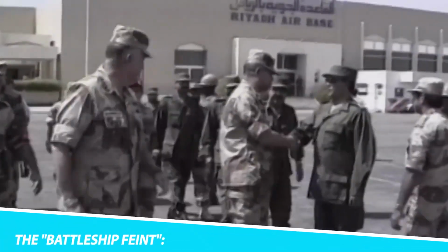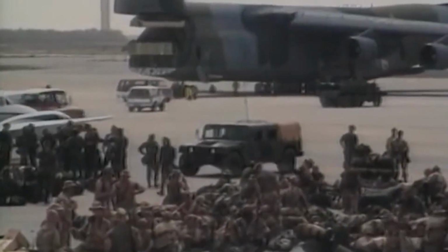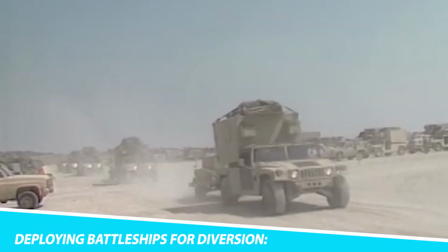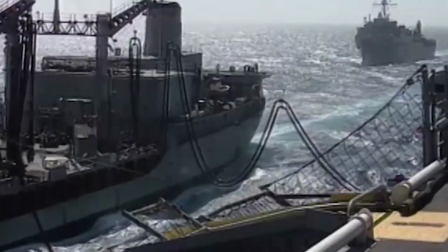The battleship feint. To execute their plan, the coalition deliberately leaked information to the media and military intelligence, suggesting that the battleships would play a central role in the impending ground invasion of Kuwait. This misinformation created a psychological effect on the Iraqi leadership, who believed that the coalition's main assault would be launched from the sea rather than through the deserts of Saudi Arabia. Deploying battleships for diversion. In reality, the battleships were positioned offshore to provide fire support to ground forces and deter any potential maritime threats. Their primary objective was to launch devastating artillery barrages on key coastal targets and enemy positions, further adding to the Iraqi leadership's misperception.